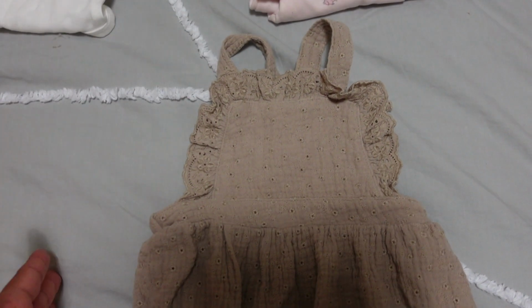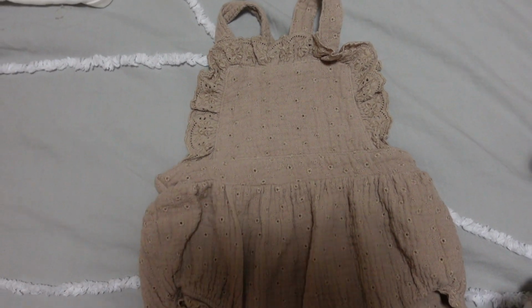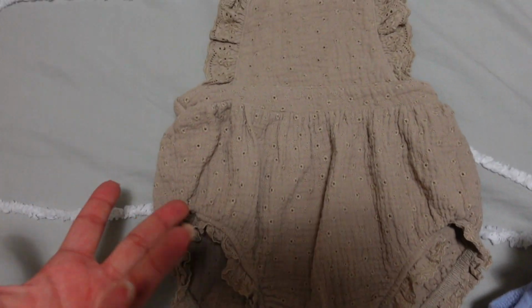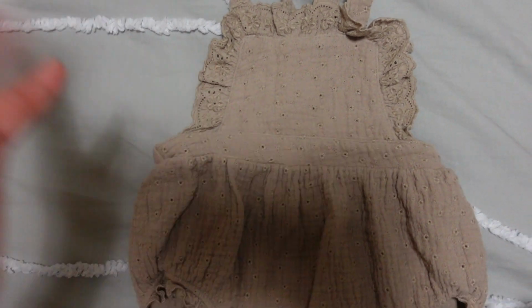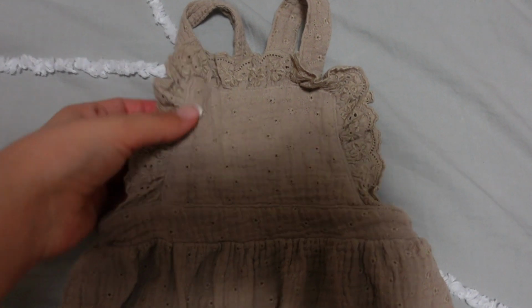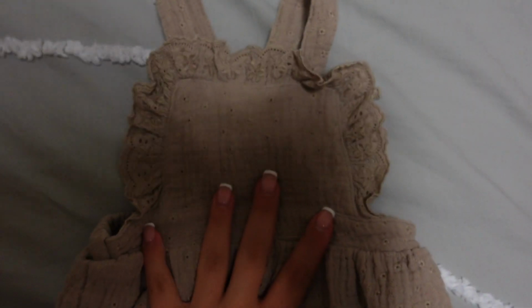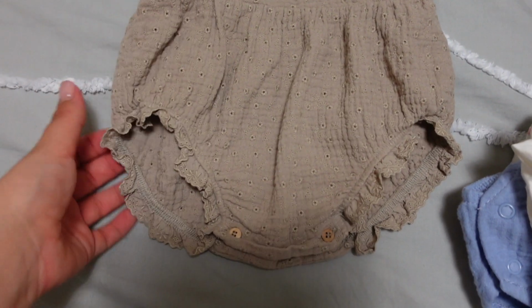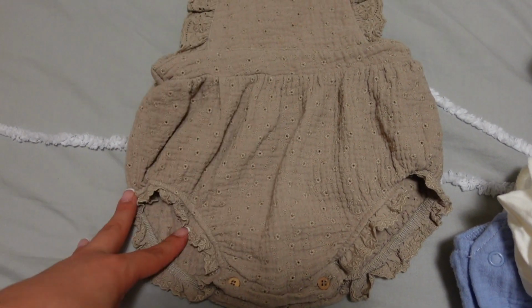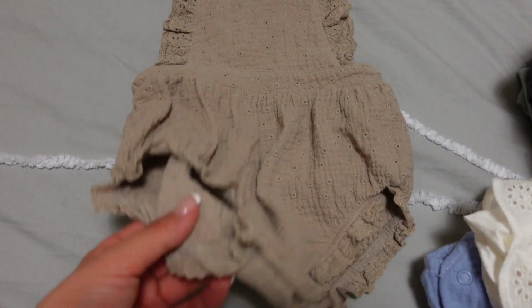Yeah, this is still a little bit big for her. I think it's just the arms and it's 3 to 6. But I think with a long sleeve white bodysuit underneath and then with some tights. I don't know, the weather is so hit and miss at the moment. We're still getting quite a few hot days, but to be honest, I'm kind of ready for the season to change and for the rain to come. But yeah, I still absolutely love this. It's so cute. I always thought rompers were something I wanted to dress Pia in because I just think they are adorable.